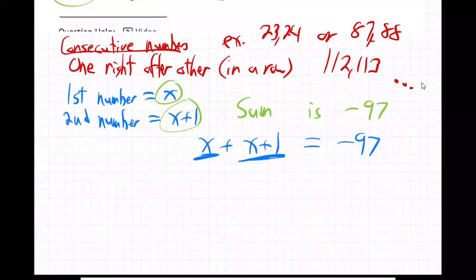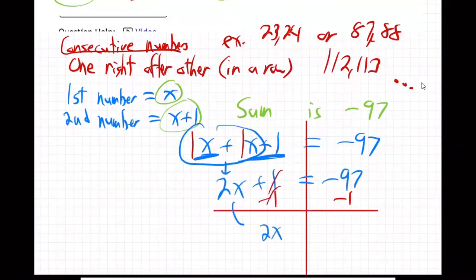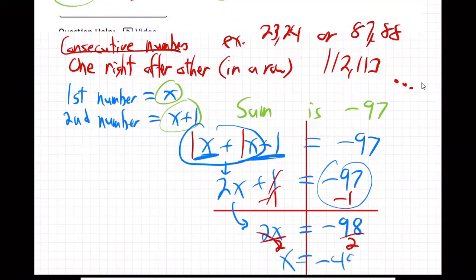Let's do it. Okay, so we've got 1x and 1x, so we know that means 2x, right? Plus 1 is negative 97. We've got x and 1 below, so subtract 1 from both sides. Boom, boom. 2x equals negative 98. If you use your calculator there, or just think about money, if you lose $97 and lose one more dollar, they're both negative, they're both lost. You lose 97 and lose 1, you've lost $98. Divide by 2, boom. x is minus 49.